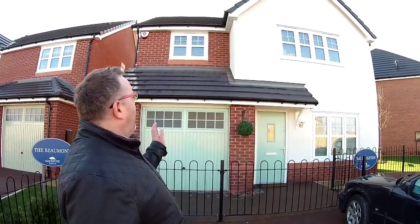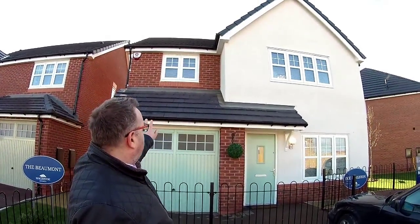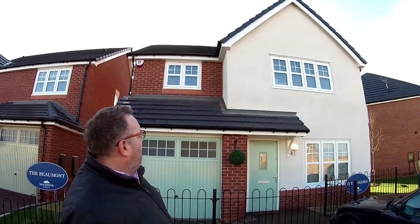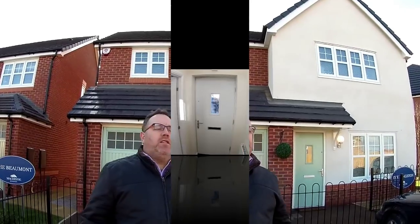Showhomes Online, and we are in Ellesmere Port, and this is the Kingston house type, a lovely detached house at Oakley Park by Macbryde Homes. Now you can see what a beautiful house it looks. It's got an integral garage there, some really nice white render going on there, a bit of brick detailing. Let's go take a look around.